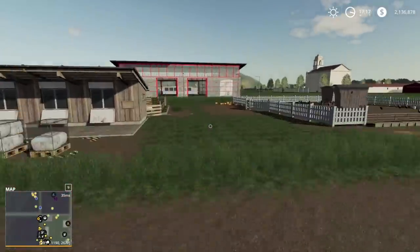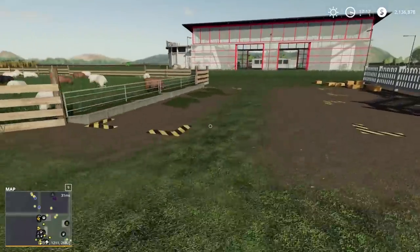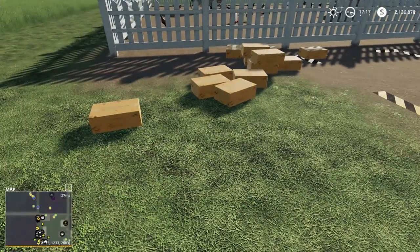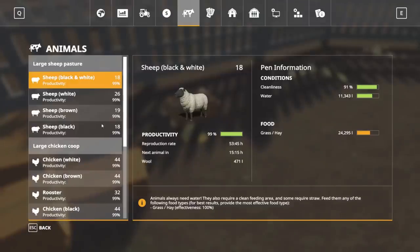Here's what I'm trying to do. I'm going to save up all my wool. I actually have a truck full down there. Save up all the wool, and then I'm going to save up all the chicken boxes as well. I'm going to save up like a gazillion, and then this upcoming weekend, I'm going to sell them all. It's going to be really cool. Actually, I don't know why they aren't producing more.